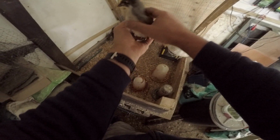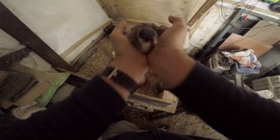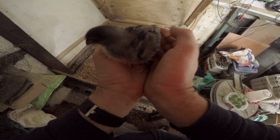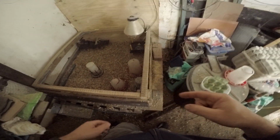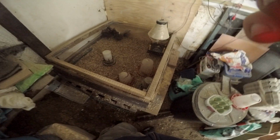So you can see that this one here has still got all of the down and all of the fluff from being a chick, and it hasn't got real feathers on its back yet. So that'll be in here under heat for a little bit longer. Right, I've just got one to catch, and then I'll sort out their feed, and then we'll go and have a look at the growing on brooders outside.